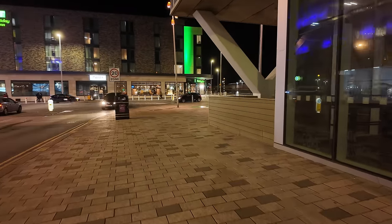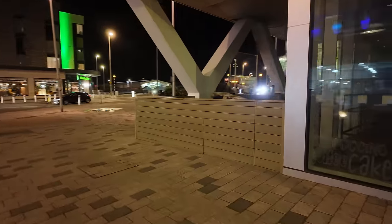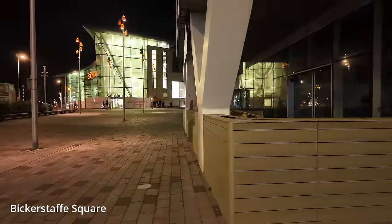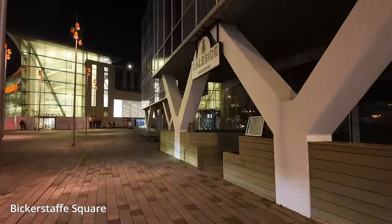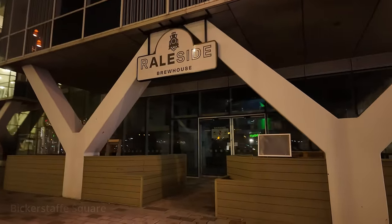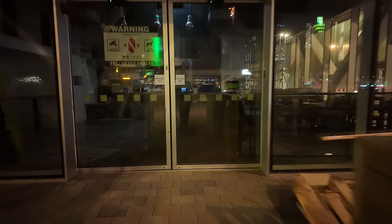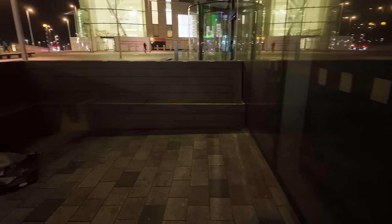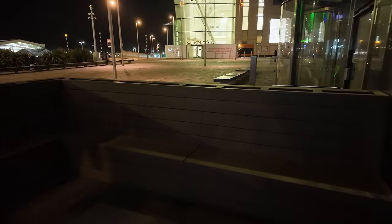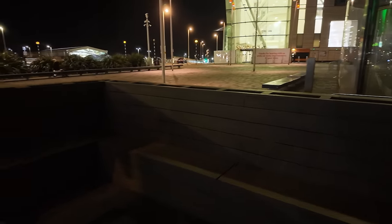Just on the corner here, there's a new unit opening, and is it going to be a micro pub? It's going to be the Railside Brew House. Look at that there, check it out. They've even got a little outdoor area here. This is going to be a new trendy pub. And it looks like just out here we've got a seating area. They'll probably put bushes and stuff around the side, probably a plastic hedge.